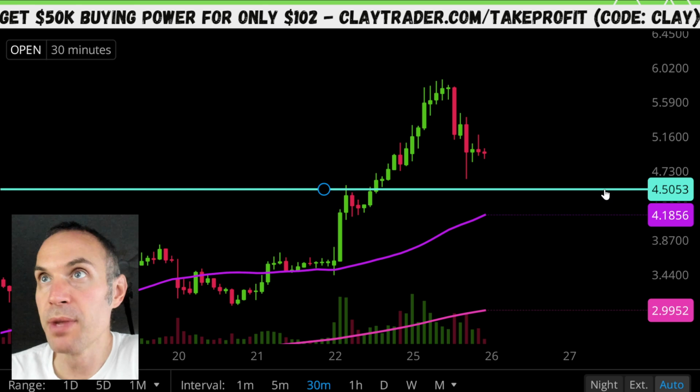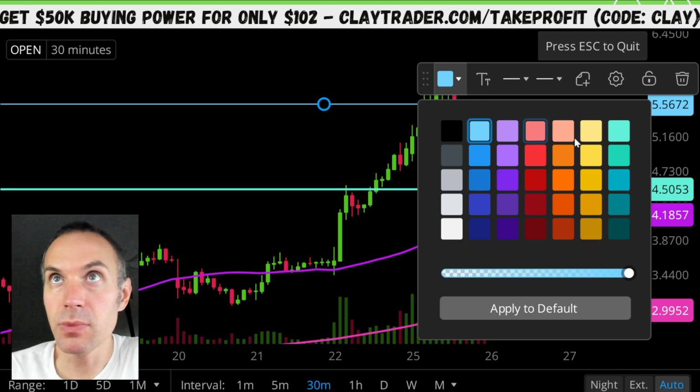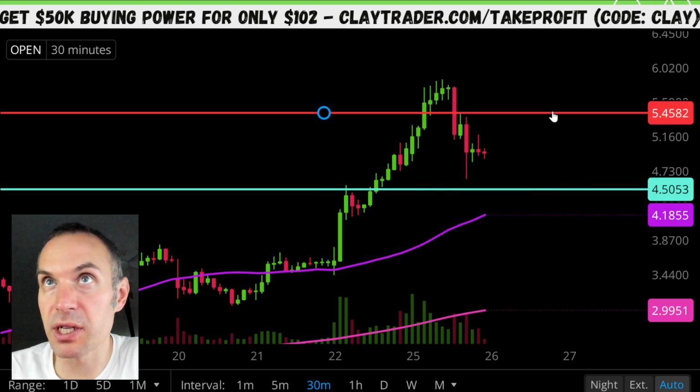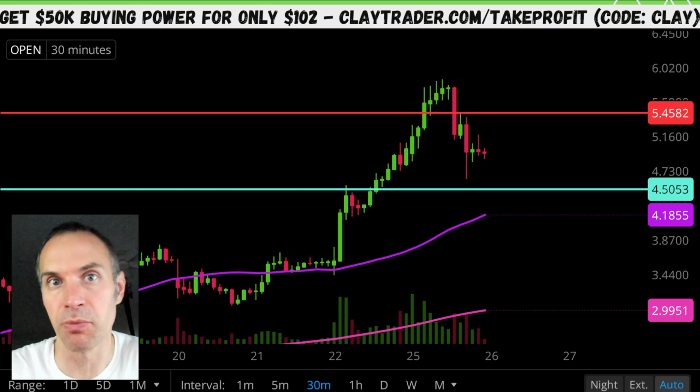So overall, price still above 450, and that's going to be a key dynamic to watch. In terms of areas of resistance, if the price does try to head back upwards, let's get this in, there we go. Initial key area of resistance if the price does try to return back up is right around $5.45. But again, assuming you care about the bigger picture, everything is still bullish.